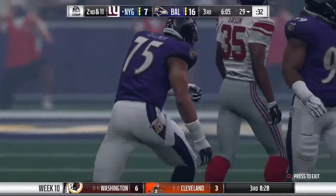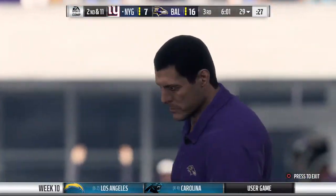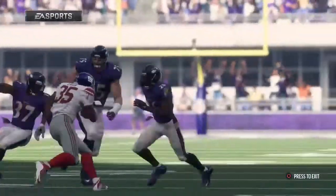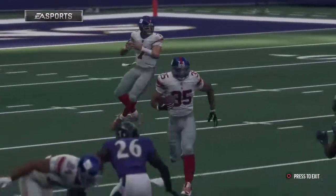The insistence of speed at every position is really seen at the defensive end spot. These guys in the old days were often outside linebackers. They just pushed them forward because they wanted to play fast and get to the quarterback or the running backs quicker than ever before.